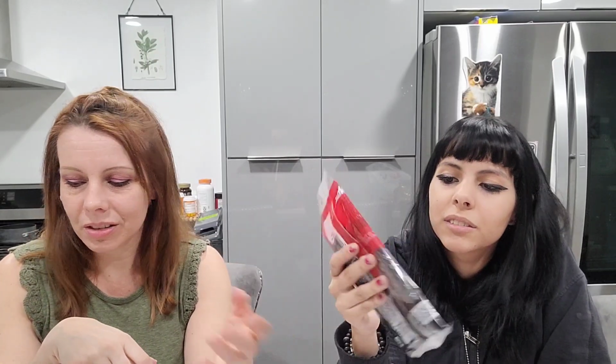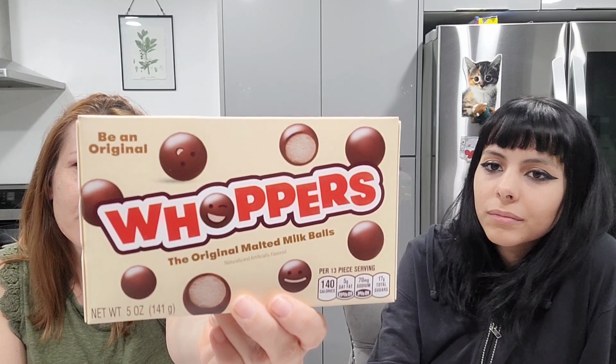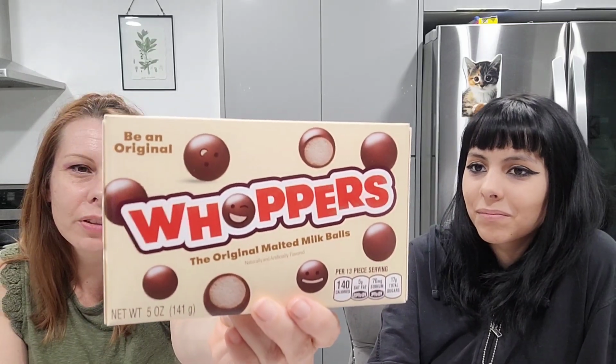We picked up some black licorice. I personally do not like licorice. Black, red, the kind of licorice with the stuff on the inside. No, it's gross. Not a fan. Airheads. 5 bars of Airheads in this one package. The strawberry is bad, though. A box of Whoppers. This is a 5-ounce box. There's about 4.5 servings. Or if you're watching a movie, one serving.